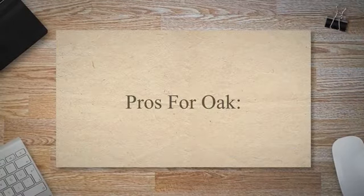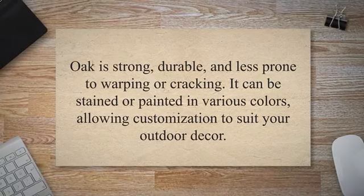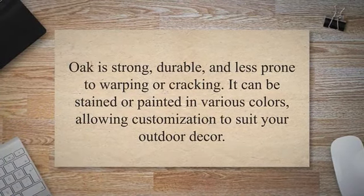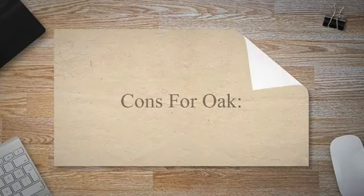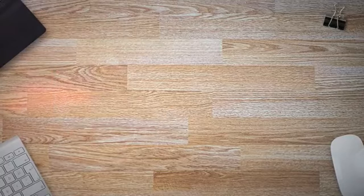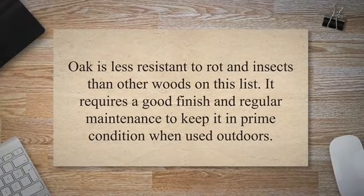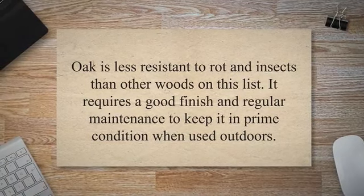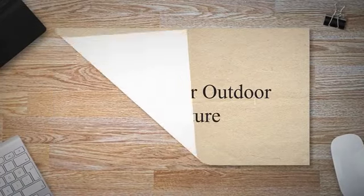Pros for oak. Oak is strong, durable, and less prone to warping or cracking. It can be stained or painted in various colors, allowing customization to suit your outdoor decor. Cons for oak. Oak is less resistant to rot and insects than other woods on this list. It requires a good finish and regular maintenance to keep it in prime condition when used outdoors. 6. Cedar for outdoor furniture.